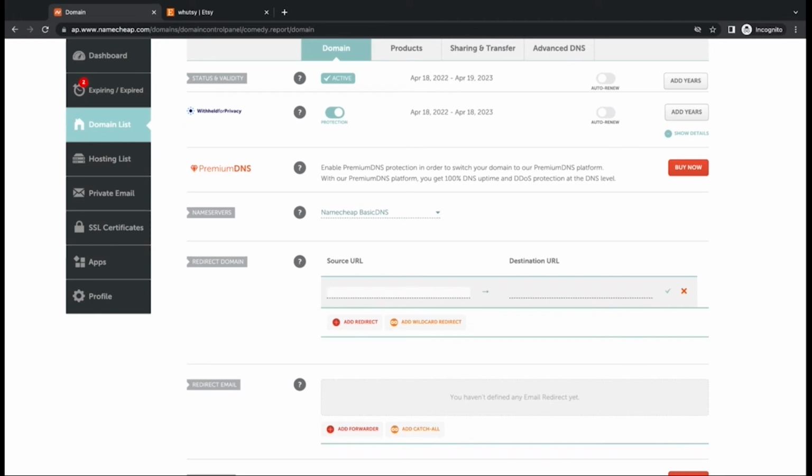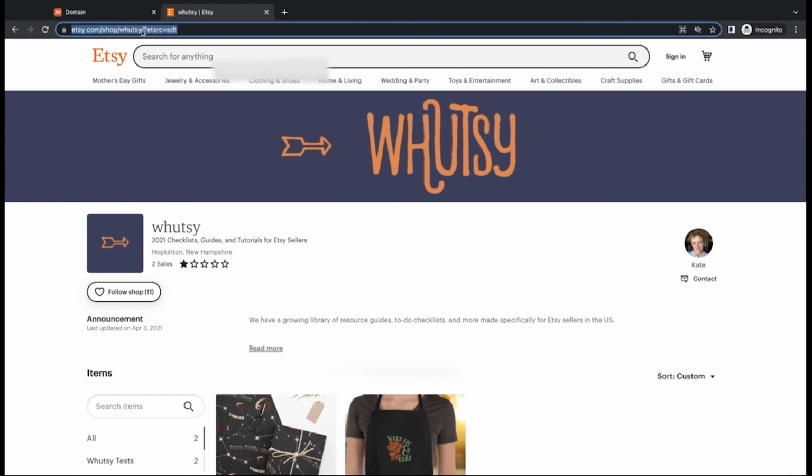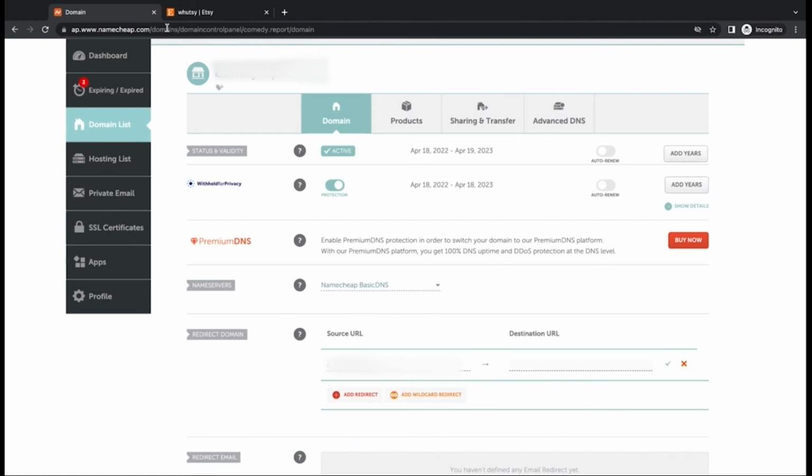Source URL is the website, which will be right up here at the top. So you can just select it and copy source URL, right? And then we're going to put in our Etsy shop. So I have my Etsy shop open over here, and you'll see up at the address bar where it says etsy.com/shop-whutsy. So this stuff at the end, I can just delete all that. So it's just this. This is all that we want. Select Command C to copy, and then we paste that into our destination URL. Hit the checkbox to save changes.